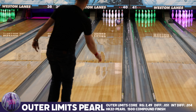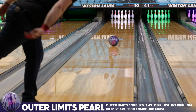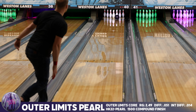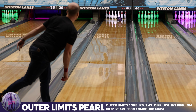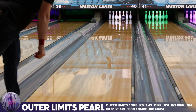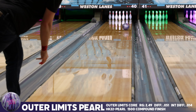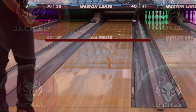This piece balances easy length with a soft move off the spot exceptionally well, which means that almost any rev rate can find success with it as long as they understand how to keep getting the corners out. I would definitely expect to see a lot of this piece on this summer's PWBA Tour, as it's been just as great on tough conditions as it is on house shots. The Radical Outer Limits Pearl sets a high bar for the start of this top 5, but the release at the number 4 position has an ever so slight edge on this one from the Brands of Brunswick.